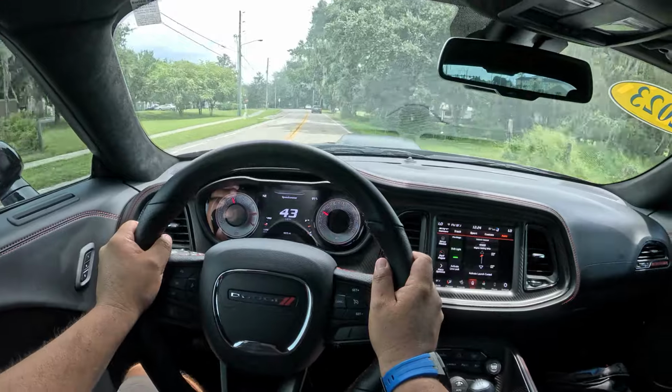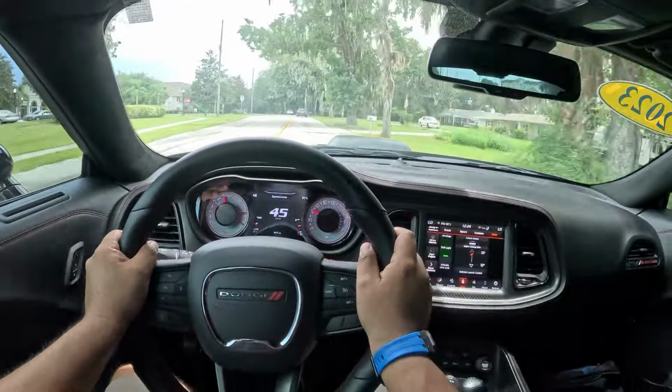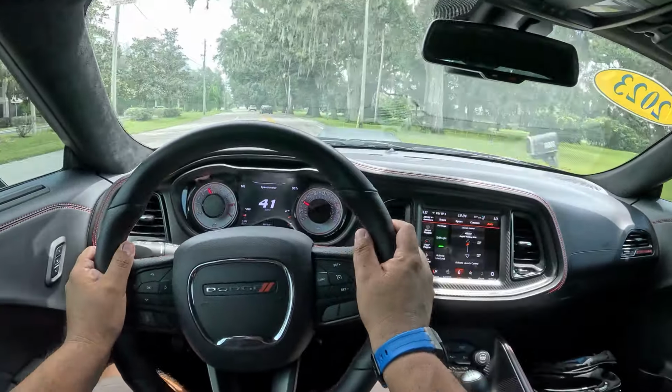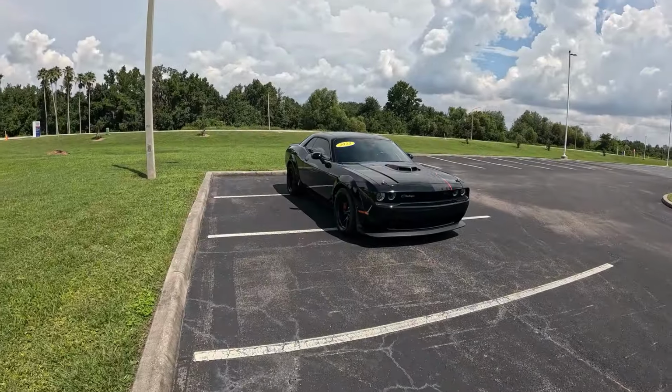That noise, that V8 noise is just such intoxicating noise. Love this car, the way they all drive. Just the V8s are good.